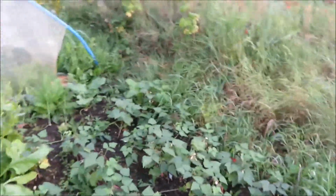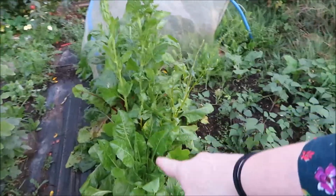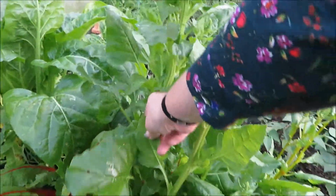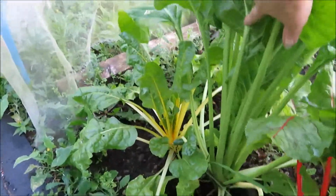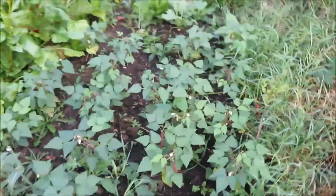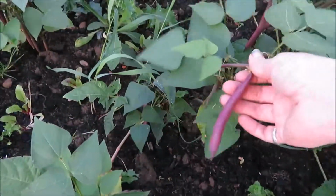We've got our chard, some of it's bolted, but that doesn't matter because you can still pick the leaves and they still taste good. We've got some nice red chard, yellow, white. These are massive. They're doing really, really well. Yeah, so they're good. And these are our red swan dwarf beans. I had been looking for these for ages.